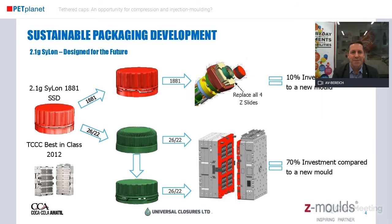Again, it's unfortunately jumped well ahead of me, but you see on the left-hand side is our 2.1 SSD closure. Now we've got a multitude of things we can do here. You see at the top the red closure, which incorporates the tethered style band for the 1881 cap. To achieve that in our current molds, and for that closure here in Sydney, we have 2 Z Molds molds. One's a 96 cavity and the other is a 72 cavity mold.